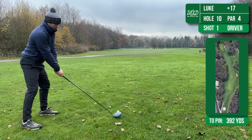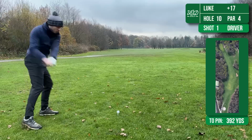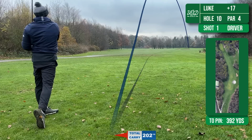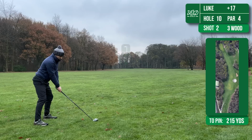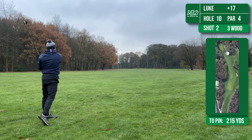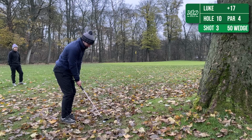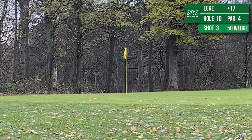Hole 10 then, this is actually hole 1 down at the course, but it's a 392 yard par 4 with a big dog left turn to the left. So you're just looking to get your drive up towards that corner and give you a look down towards the green, which I've just about managed, and gives me a 3-wood shot down towards the green. I've let this drift out to the right though, and as Woody tells us, it did get a nice kick off the tree and leaves me chipping onto the green. And this one's much better.